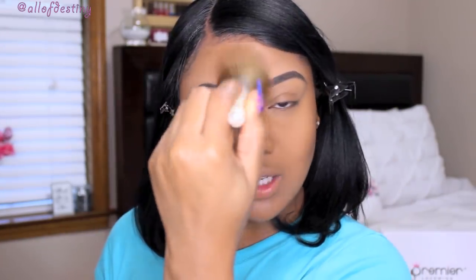Brush like this, a really large one, tap off some of the excess, and we're just going to brush all of this, kind of dusting off the excess powder, but at the same time brushing this powder onto our face.